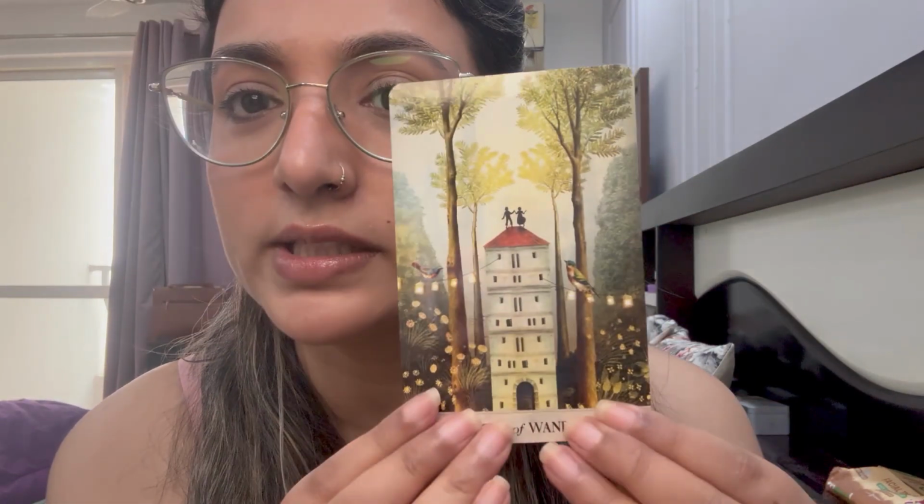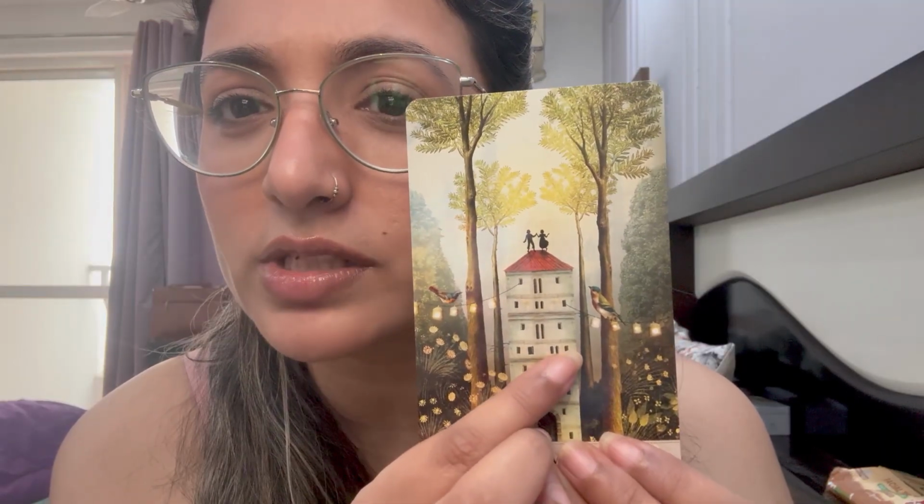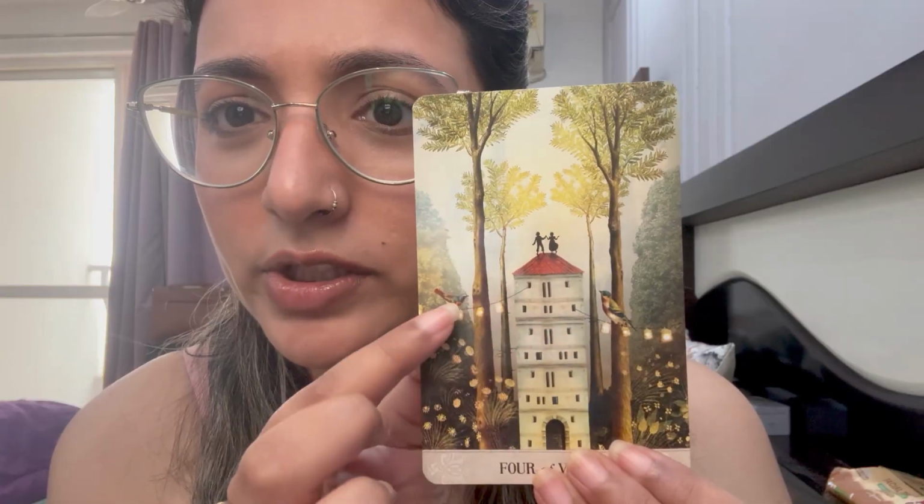Whereas in Mystical Moments, you see a forest scene. There are 4 wands protecting almost this little house, and you see two figures up top, you see birds, you see lanterns. This has more of a celebratory feel to it, and at the same time there's a cozy feel to this card.